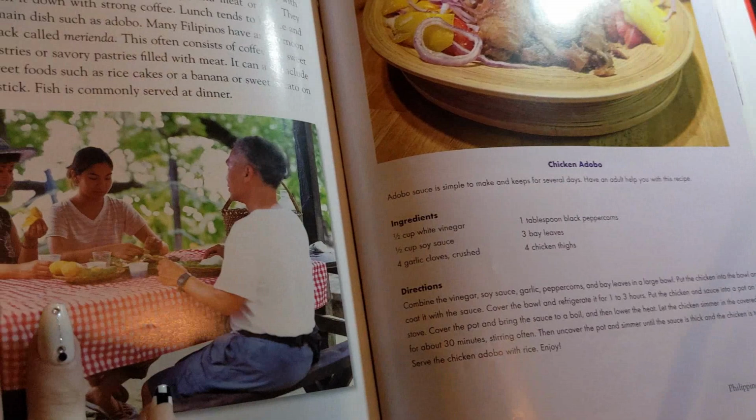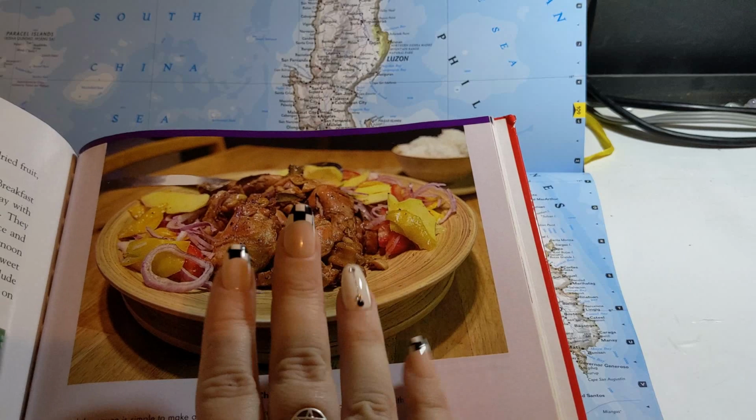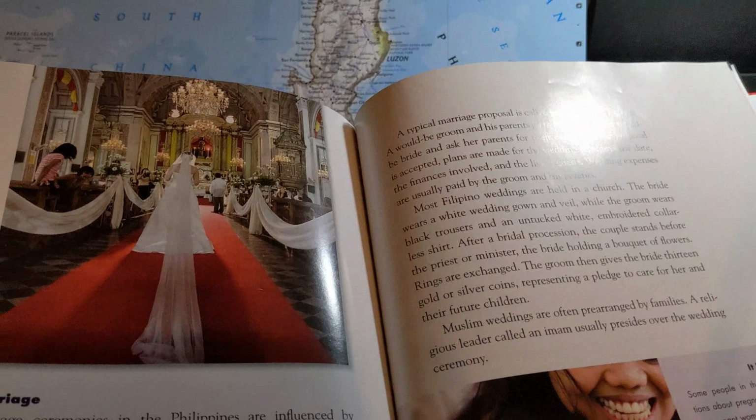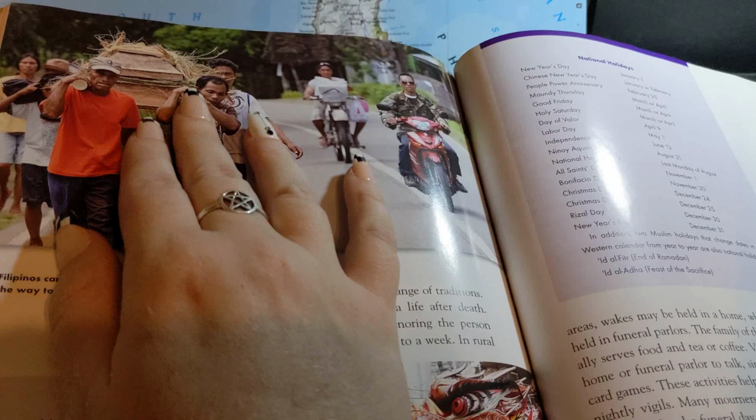Picnic. And here is adobo. Oh my gosh, Filipino food is so delicious. Adobo is so yummy. My favorite is lumpia, though. Oh my gosh, lumpia is so yummy. Beautiful wedding. And a very cute baby, look at the dimple. And the opposite, a funeral procession. And here's a Chinese New Year celebration.